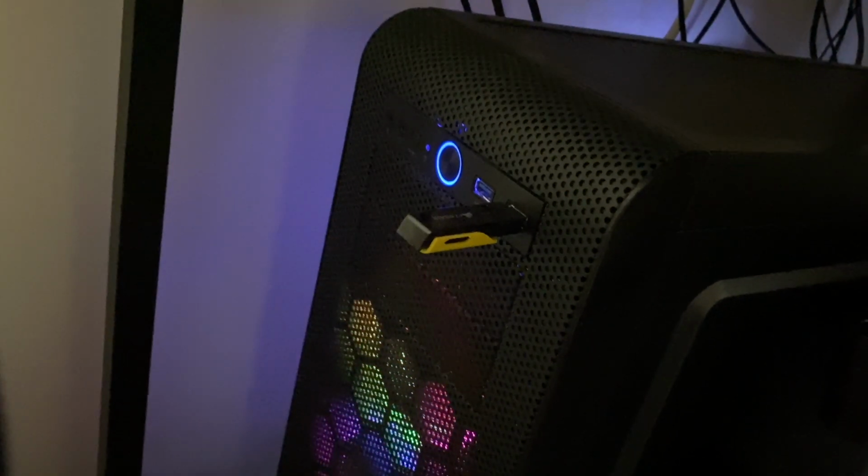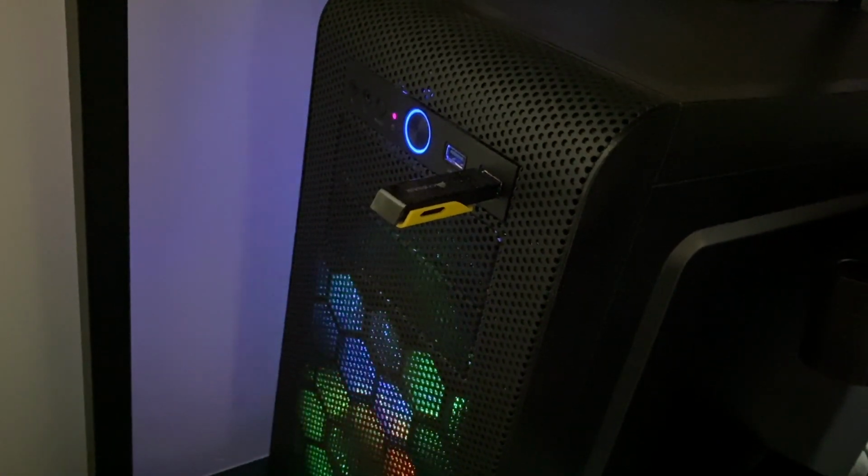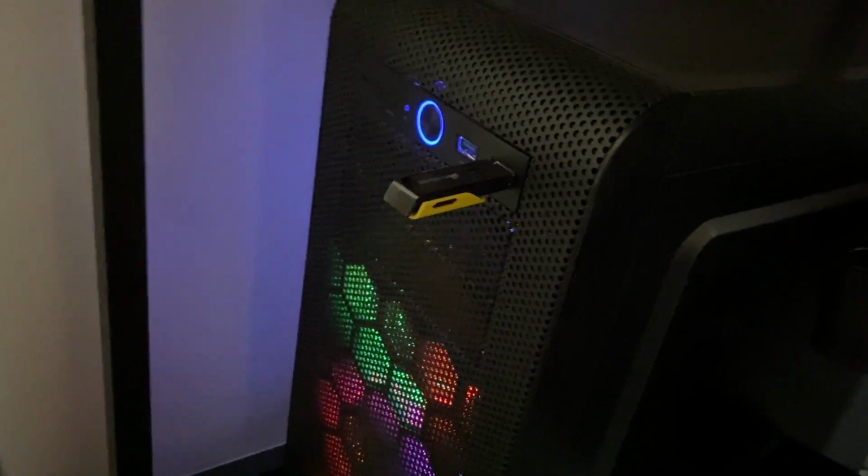See, now you know why I hate this case. Because it freaking rattles. Like, why?